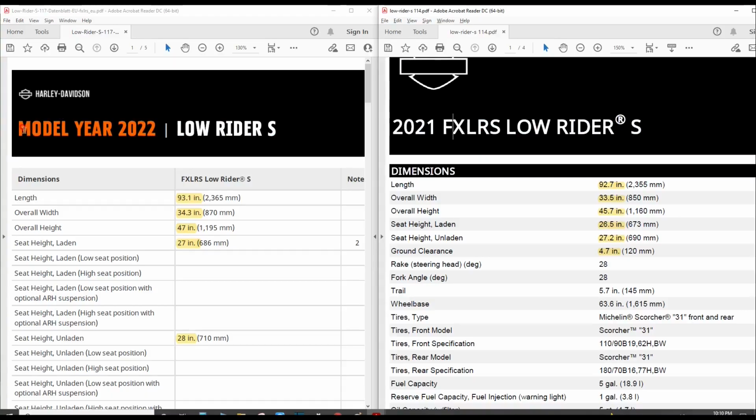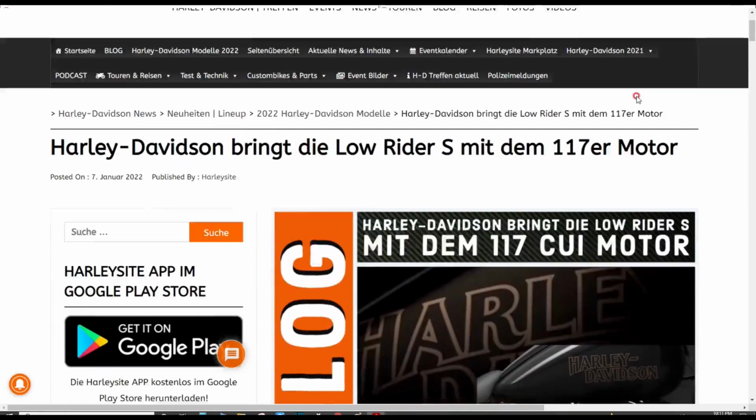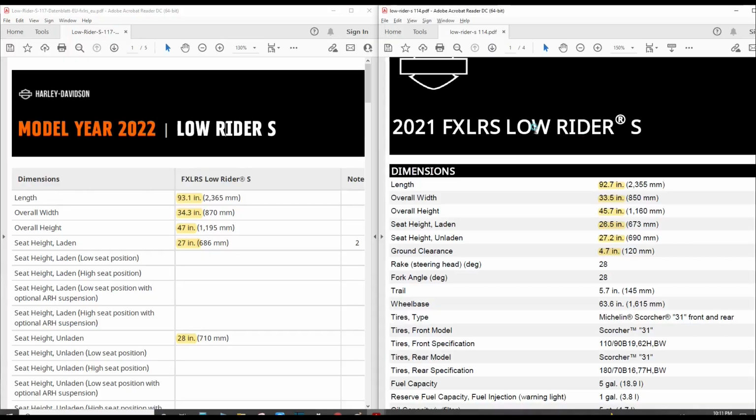Alright, so on the left here we've got the 2022 version of the Low Rider S, and on the right is the spec sheet for the 2021 Low Rider S that we're all familiar with. The spec sheet on the left, I didn't steal it or anything like that. I got it from a German website that seemed very reputable, and on the right is the one directly from Harley-davidson.com. So we're going to go line by line, and I already highlighted all the differences between the 2021 and 2022 version, and I'm just going to give you guys what kind of difference it would make on the actual bike itself and what kind of experience you would expect as a rider.